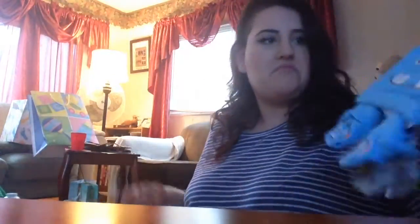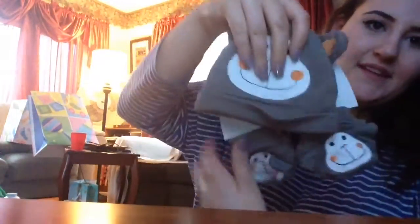Towel. Little sunglasses for him. I got a couple of these. There's... I don't know what that is. Funny animal dude. Doggies. And monkeys. Oops. There's monkeys too.